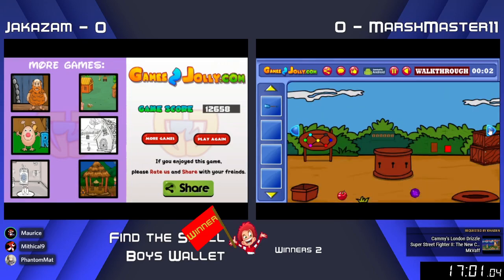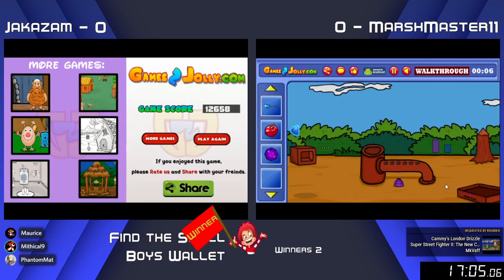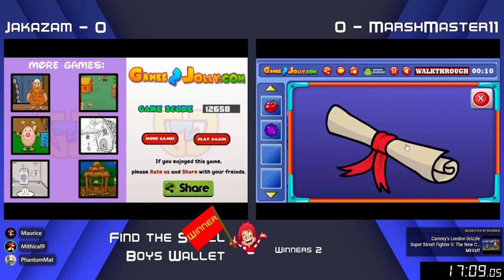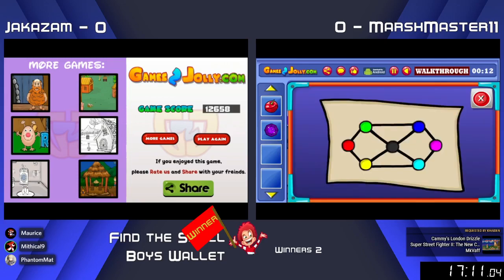Shouldn't MarshMaster press load game? Oh no, that was an actual reset! Yeah, could have pressed load game, but didn't. I think MarshMaster is guessing they broke the game and thought, man, I better reload and see if it's fixed. But no, was just not seeing the answer. Yeah, hate to see it.